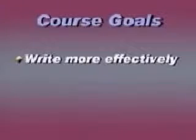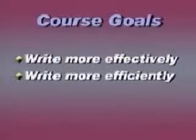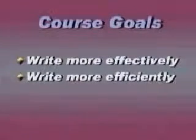For those of you who enjoy writing, it's great, but even sometimes you might struggle with getting the words out of your head and down onto the page. This course, Professional Writing Skills at a Glance, is designed to help you in two ways. The first goal of this course is to help you write more effectively, while the second goal is to help you write more efficiently. I define style based on three separate components of writing, and I will cover them from the larger to the smaller.